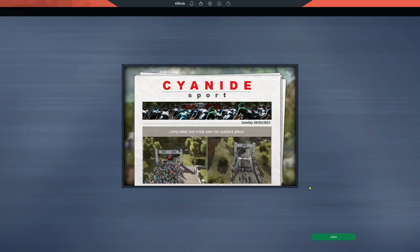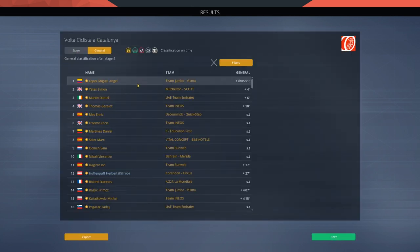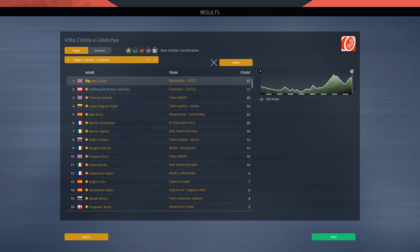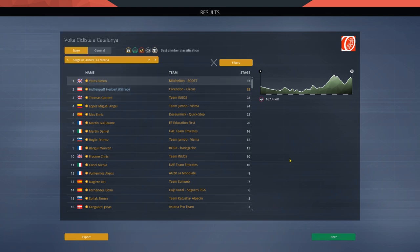What was our overall advantage over the others? We are now in 12th. That's horrible. Oh, shit. Well, that's the 17 seconds that we lost there on this one stage. Otherwise, we would be in the mix here. Where are we in the young rider? Second place. Okay, but also 17 seconds. And Yates did get some points there over us, so we're just in second place there too.